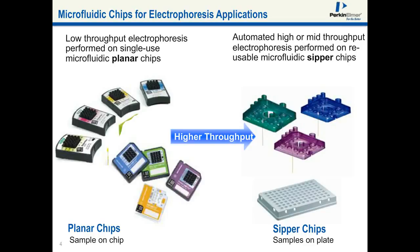What you can see here is a comparison of two different types of chips which have been created and developed based on the same technology. This is a proprietary Caliper technology. So the company which has developed all of these chips was Caliper, and it has been acquired several years ago by PerkinElmer. So today we have the license to manufacture all of these chip types. Some of the participants today might have heard or might have already been in touch with the instruments which use the chips on the left side of the slide.